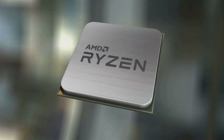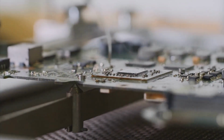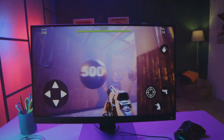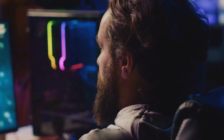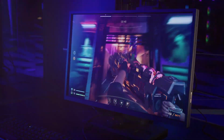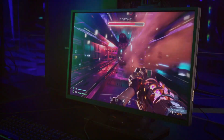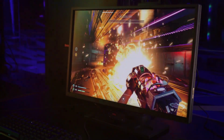Packing a custom-designed AMD processor that delivers true 4K gaming up to 120 frames per second, it ensures every detail is crisp and clear. This means smoother, faster gameplay and stunningly realistic visuals, making every game feel more immersive and lifelike. Whether you're exploring vast open worlds or engaging in fast-paced action, the Xbox Series X elevates your gaming experience to new heights. One standout feature is the Series X's support for hardware-accelerated ray tracing. This cutting-edge technology enhances lighting, shadows, and reflections in games, bringing an unprecedented level of detail and realism.